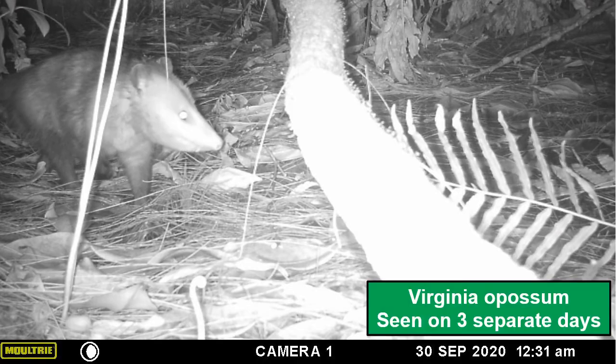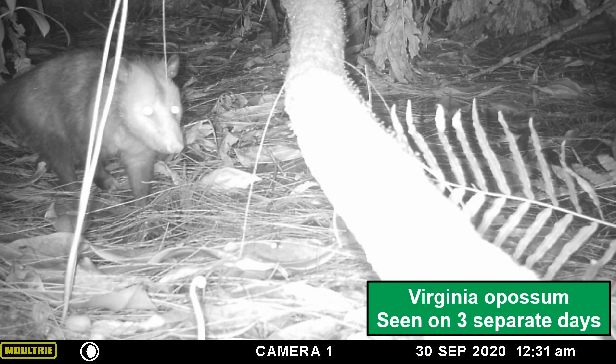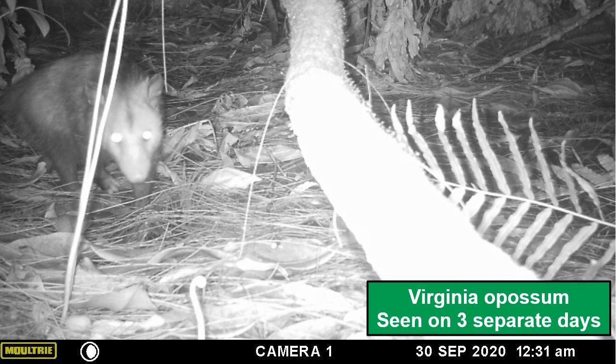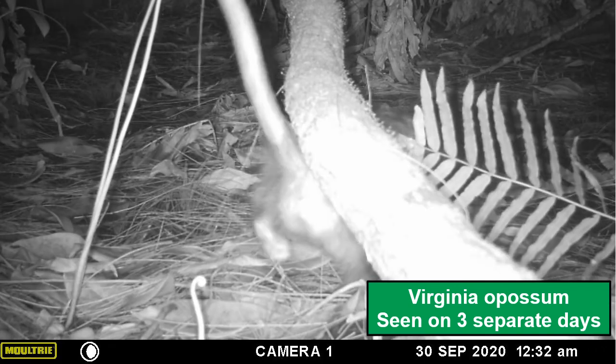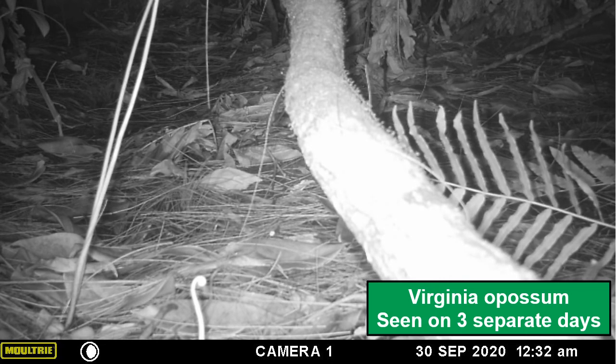So when I check my cam, I'm always excited to see what shows up at night, and I wasn't surprised to see a possum among the visitors. They're the only marsupial you would expect to find in Florida, and some people think they're ugly, but I think they look pretty cuddly. And you can see this one was approaching the camera, and then for some reason here, you're going to see it just skedaddles. I don't know if it hears something, and just boom, it's gone.